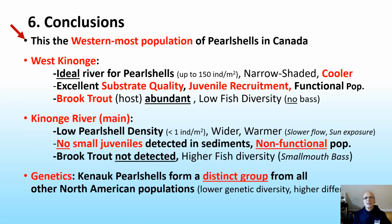Number 6, conclusions to wrap up. Pearl shells at Kenauk, westernmost population in Canada. The West Kenauk, an ideal river for pearl shells, high density of population. Juveniles are in the sediment. Functional population, evidence of recruitment. Excellent substrate quality, cooler summer water temperature, and wild brook trout present.